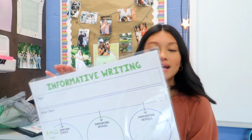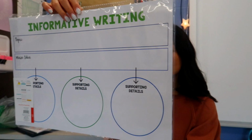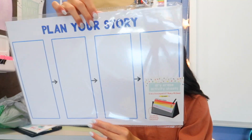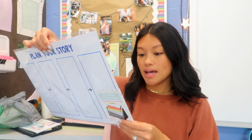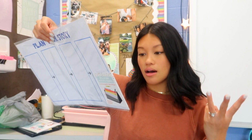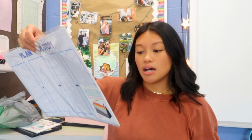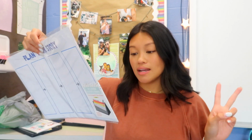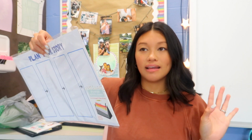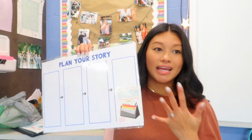Going along with that, I also got the writing plan activity sheets as well. So these ones are for reading and writing, like I just said. There's a story map, there's making predictions, there's informative writing, things like that. And since I know in 4th grade we've done opinion writing, we've done different essays, informative writing, things like that, I know this will come in handy just for kids to reference.